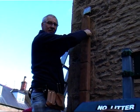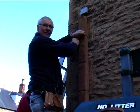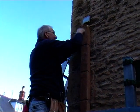Is that polystyrene, that covering? Yeah. And that covers up the old pipes. You wait for that little bit to go on top of there. That's something special, that is, to cover that.